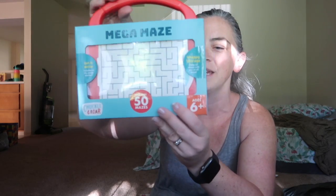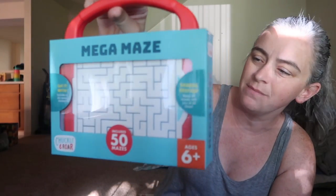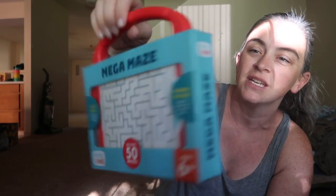And then I found this at Target. This is Mega Maze. So the kids love mazes as well. And this has 50 mazes. They're front and back side. There's a dry erase marker and a handle for them to hold it while they do the mazes. The kids also love mazes. So I thought that this was perfect because they can pass it back and forth. If one's doing something else and one's doing the mazes, you can just clear them off and then let them do it again.